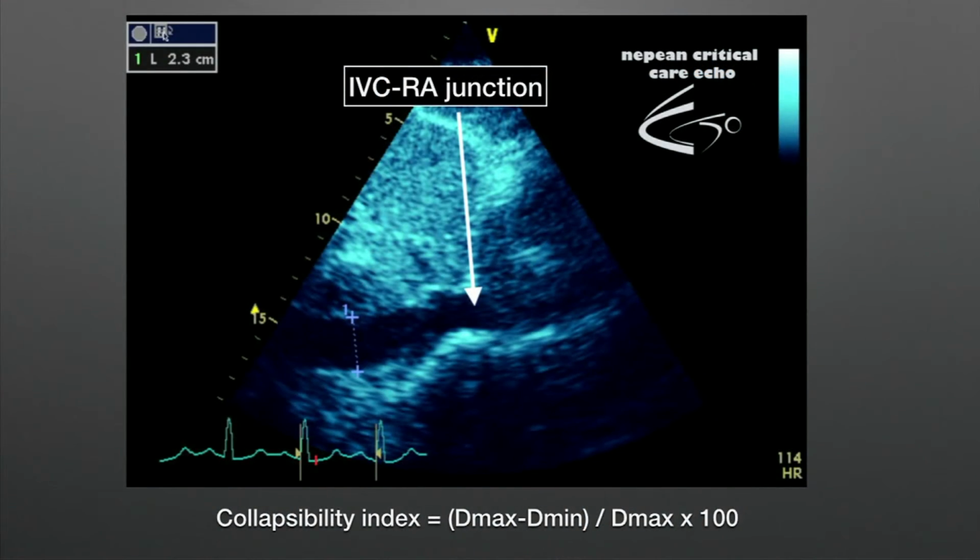So this is sort of a classic picture, I guess, of what we're looking at here. This is with the echo probe in the subcostal position, and with the marker on the probe, we're pointing upwards at about the 12 o'clock position, and you get this kind of nice longitudinal view of the IVC. What's essential is that you see this IVC-RA junction, because then you know that you are imaging the inferior vena cava. And then we're looking about 1 to 2 centimeters up from the IVC-RA junction, and you measure perpendicular.